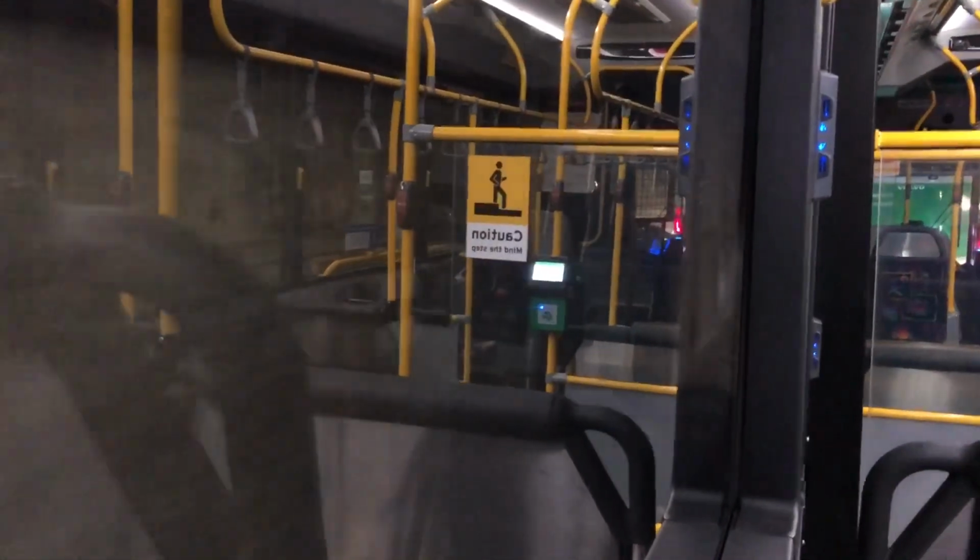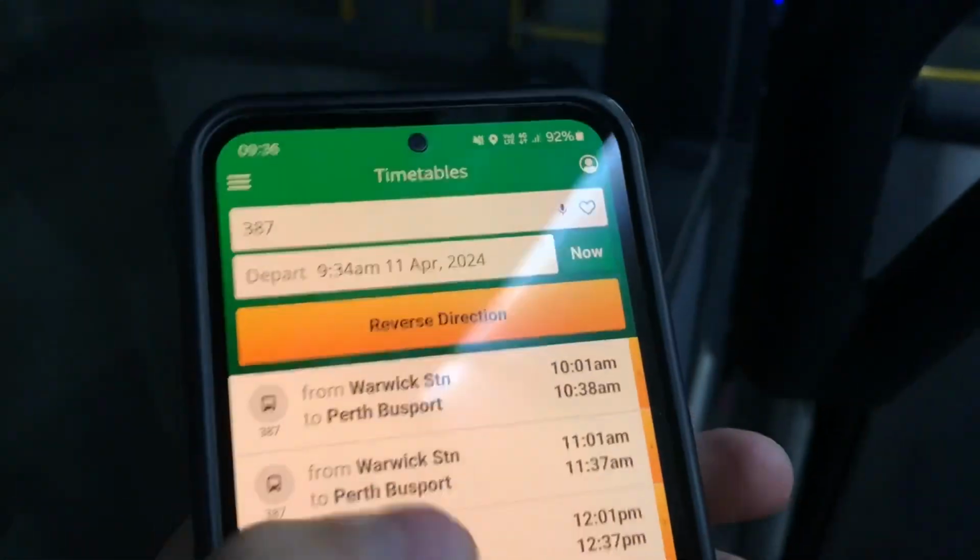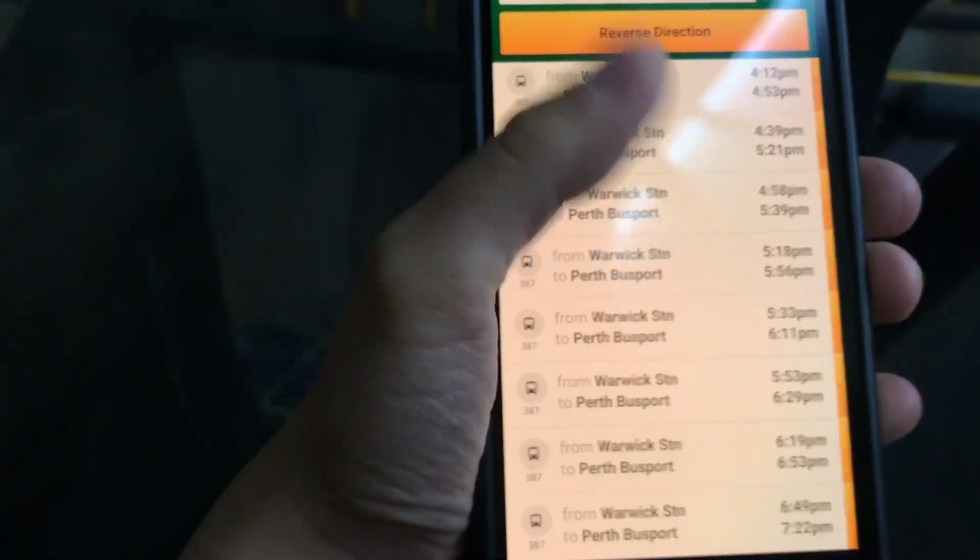Which is so weird because it's actually cooperating with the 387. 387 loops a little bit more in the suburb, so that's why the timetable for Perth Busport to Warwick for 387 ends at 1:53, and then the rest of the time you have to take 388. While the other direction for the 387, it starts a little later. The first service is 10:01, and then it's full day service all the way up to 6:49, which is also not that great. But after 6:49, 388 comes back in and does the remaining of the service. So that's basically how it goes, which is honestly not very cool.